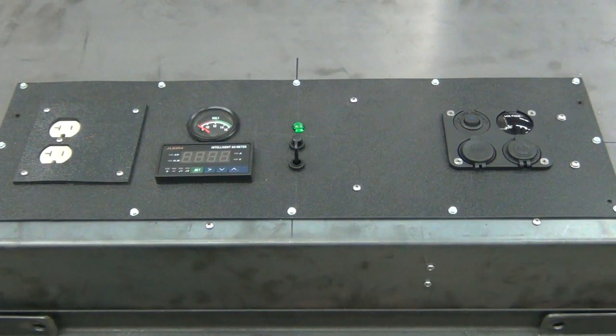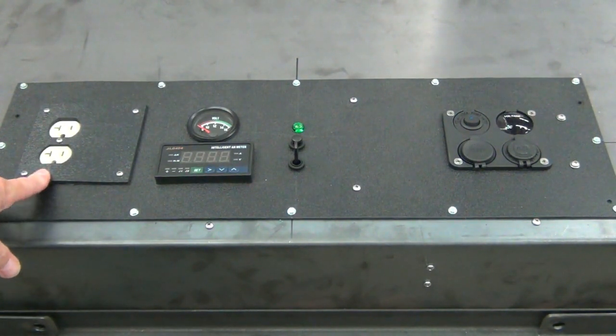That is powering a 3,000 watt inverter. That's 3,000 continuous watts, 6,000 maximum. And we have basically four outputs. On the side over here where the inverter is, we have two outputs that are GFI protected. It's a 20 amp duplex, and then we have another 20 amp duplex right here.